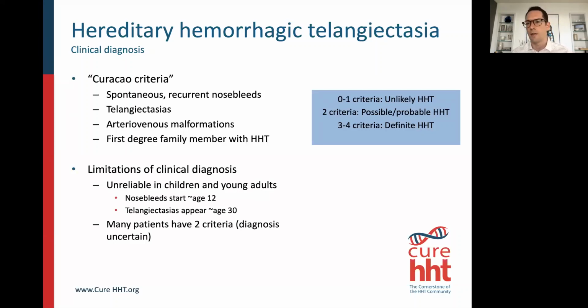There are definitely limitations of the clinical diagnosis. Certainly in children and young adults, it can be really unreliable because most kids don't really show many signs of HHT. Or sometimes the signs are confusing because nosebleeds in kids are very common, even among normal kids. And so it's hard to tell a normal child with nosebleeds from an HHT child with nosebleeds. Certainly the nosebleeds tend to get more severe as patients get older, usually starting in childhood in HHT patients. But the telangiectasias usually don't appear until the 20s or 30s age range. And so if you have a child presenting to the HHT clinic, it's often very difficult to make a diagnosis of HHT, and we really rely on the genetics in those scenarios.